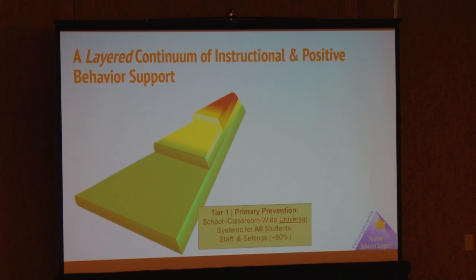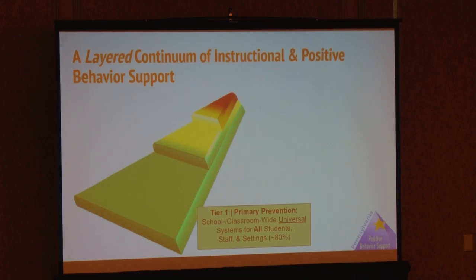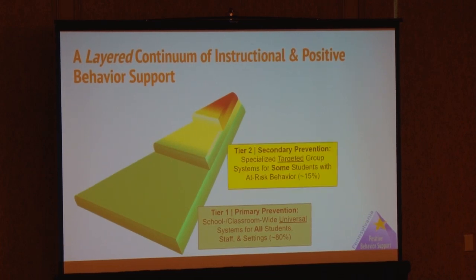So again, we're looking at that tier one level, and hopefully we're looking at the entire system, at about the 80% mark, approximately. But if data is showing that the student is not responding to tier one, then we can layer in tier two supports. So we're looking at some more small groups, some more group work. That doesn't mean that tier one's gone out of the way. It's still in there, we're just layering on top of it.